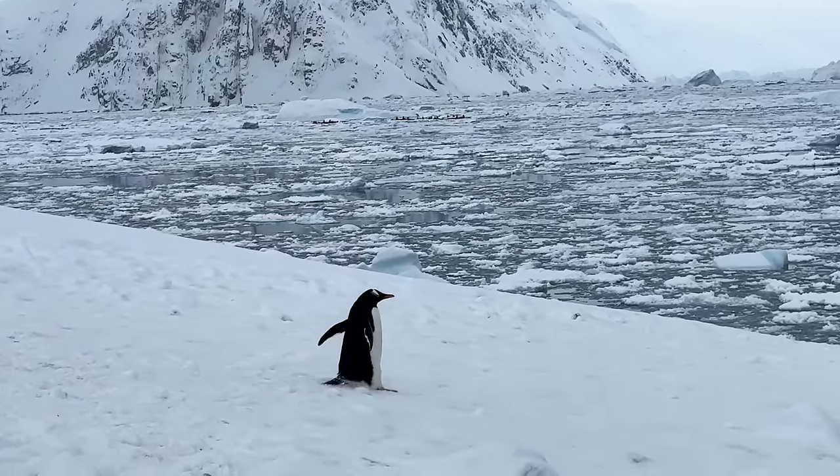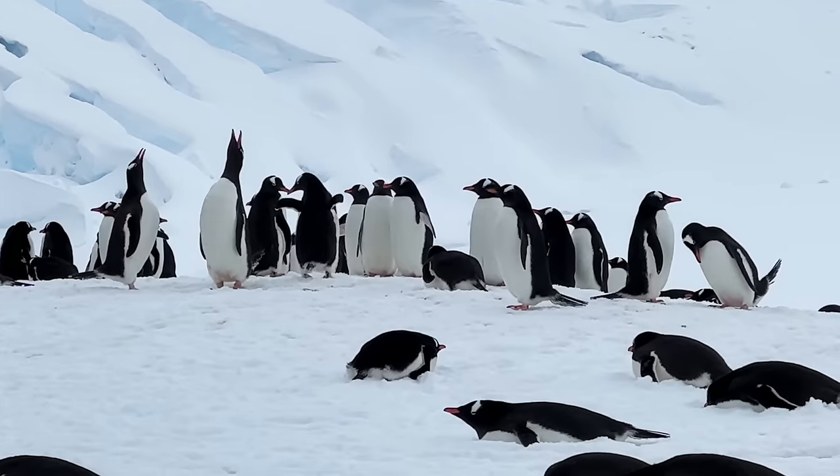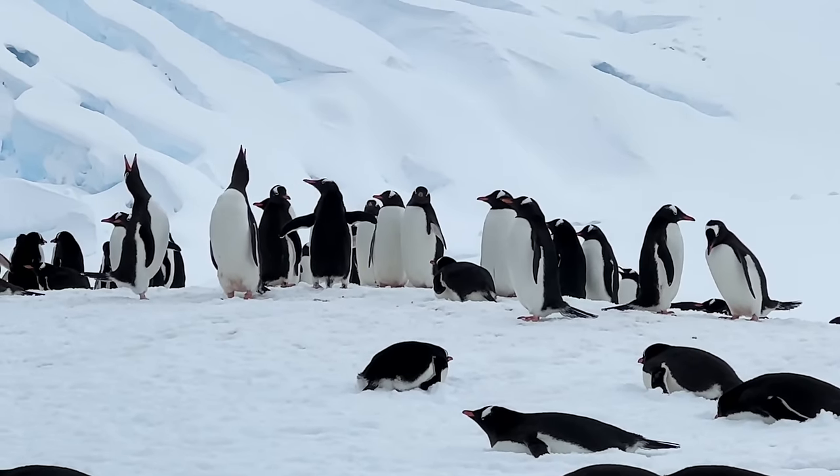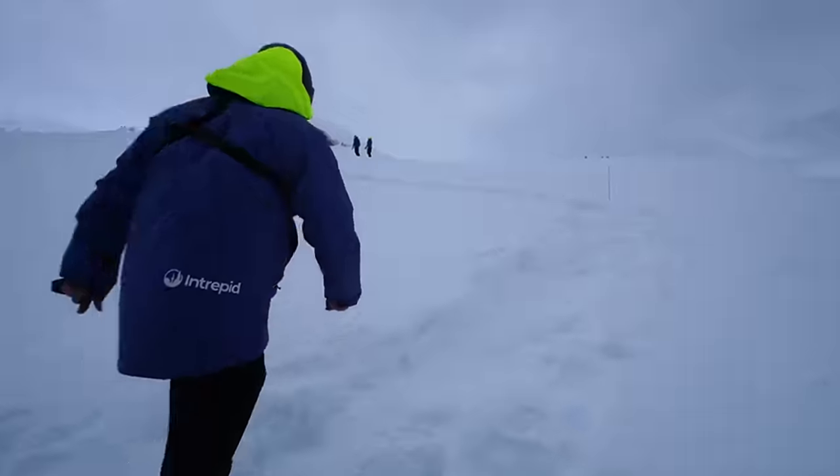Okay, here we are on foot on the land of Antarctica, right next to a big colony of gentoo penguins who smell like fresh fish. And half of them are having a nap, probably had a big breakfast. And then the rest are awkwardly scattering across the ice. As you heard, the lady gave us two options. We can walk along the coastline, or we can go up the hill, which is definitely what I want to do.